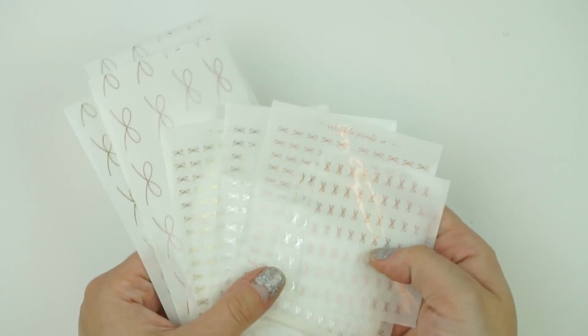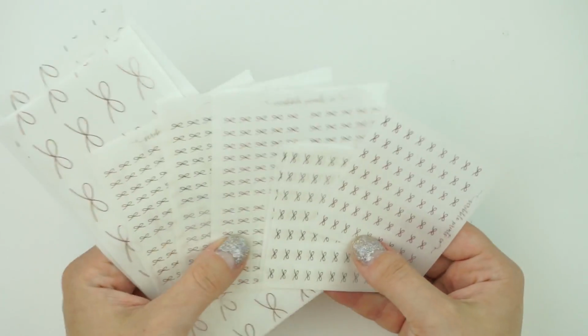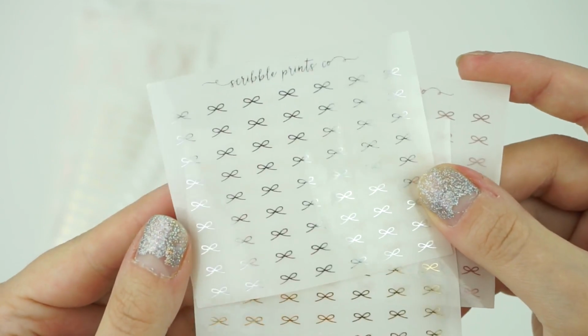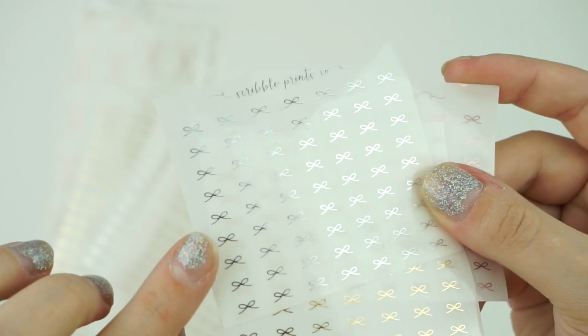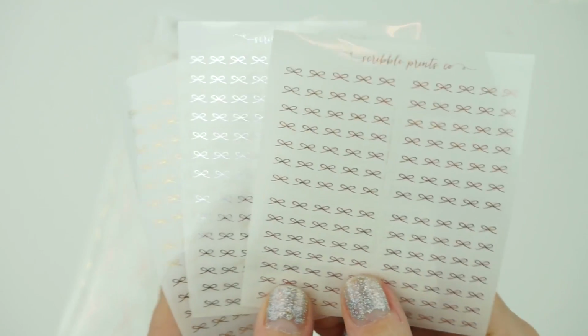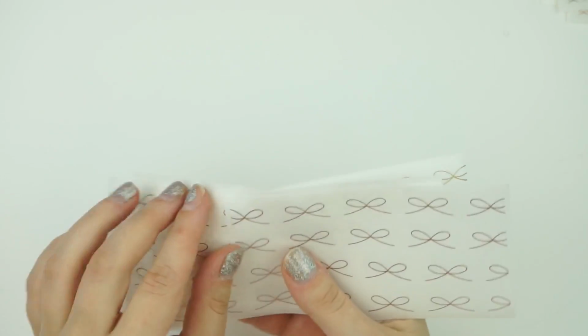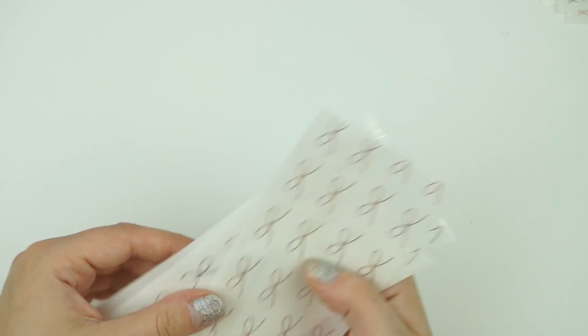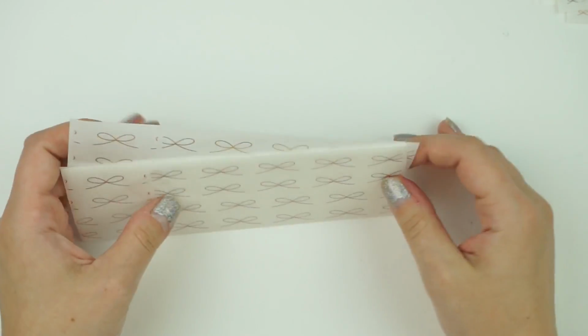So they are all our simple line bow. So the first thing you have here is the mini deco sheet. These come in all 3 foils. So these are all individually cut little bitty bows. Those will be available in all 3 foils. There's also the header overlays, super cute. So lots of headers on there. And then there's also the washi overlays. So these go on top of those 15mm strips, which are super cute. And those do come in all 3 foils as well.